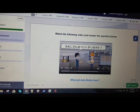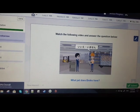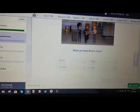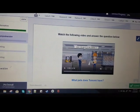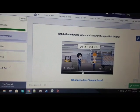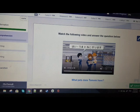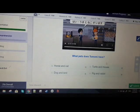Emiko-san wa petto ga imasu ka? Emiko, what pet do you have? Iie, imasen. Do you have pets? Tomomi-san wa? She doesn't. Hang on. Hai. None. Neko. What pets does Tomomi have? Horse and cat. Horse and cat.